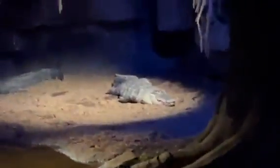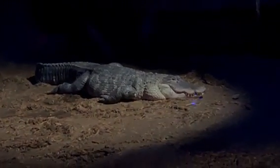Gator, where is he? Look at them. Jordan, right there. That's just scary. Oh, look at him napping. Oh my God. I know it's a little bit blurry, but that white thing right there, that's the white croc. That's giant.